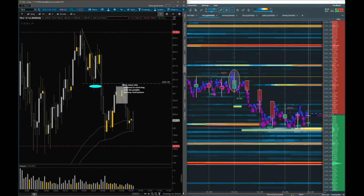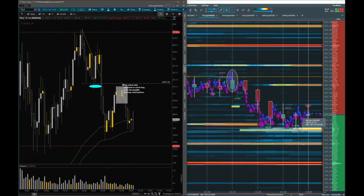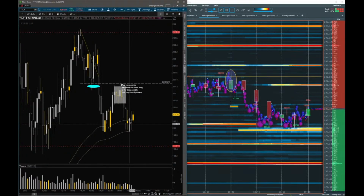Okay, so this is confluence over here of signals: 200, whole rounded number, important catalyst area. We have also over here heat map, so buyers over here stack liquidity. We have over here also the previous support. You can see this area over here. So we have a demand zone, right?